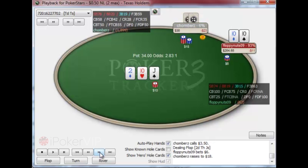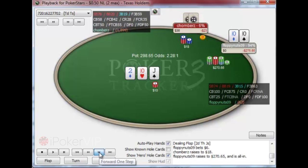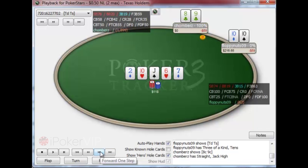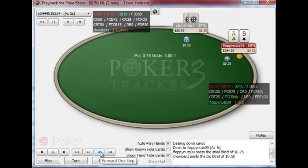And he check raises to 18, which is pretty large, which tells me he's got like a drawing hand pretty much a lot of the time here. So I put him on a hand like king queen or something like that. Sometimes he can have ace jack, but it's unlikely. But obviously he's not going to fold to any shove because in these larger pots he tends to just love getting it all in on the flop. So I go ahead and get it all in with him, and he has 8-9 suited, but he sucks out on the river, so that's one each.